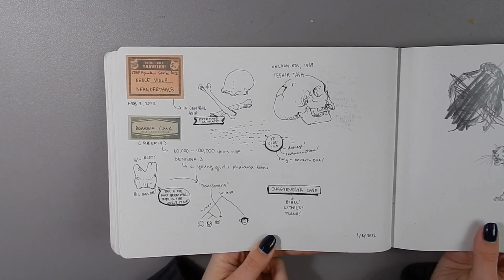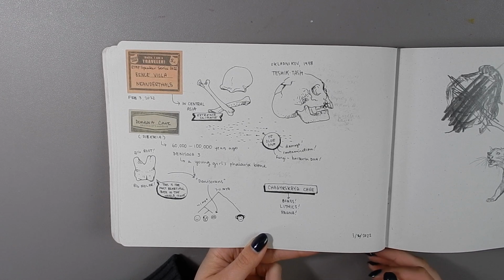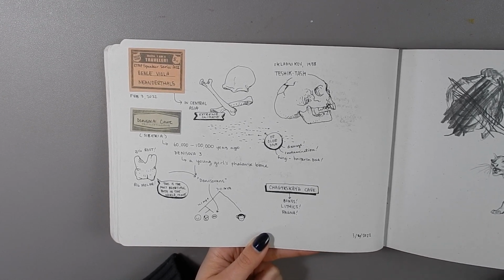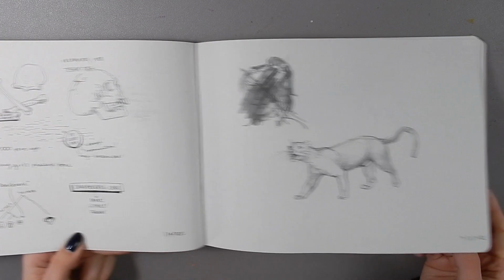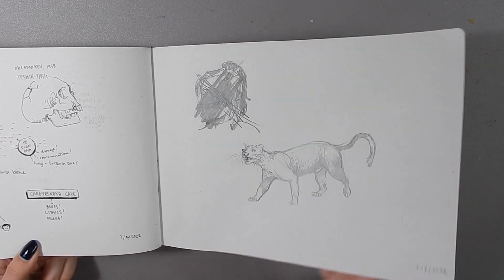Here's a page I sketched while listening to a talk by Bence Viola about Neanderthals. It was really interesting, but my one feedback point would be more pictures and stay on them longer so I can draw them. This is a fossa from Madagascar.